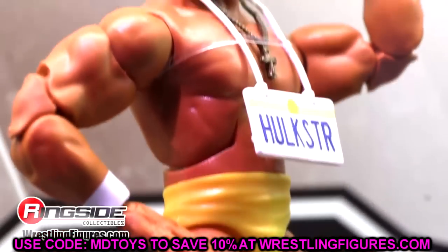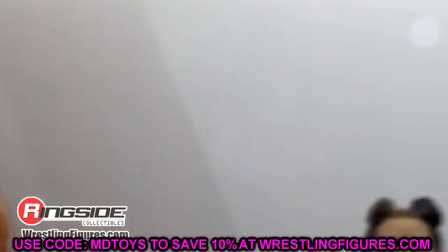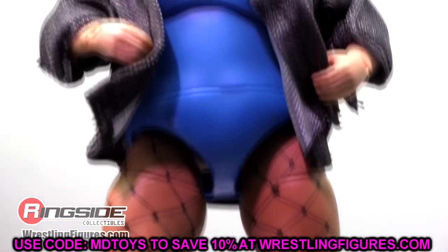But that is going to wrap up my SDCC coverage for day two or day one. I guess last night was night one or preview night. And then today's day one, technically, because we didn't have a day yesterday. We had just a night. So I don't know what to call it. But that is going to wrap up today's San Diego Comic-Con coverage of 2022, man.